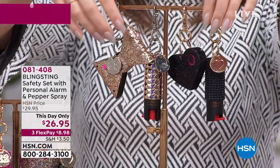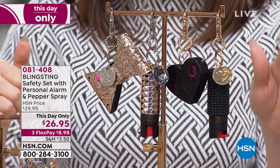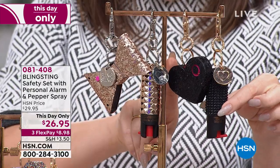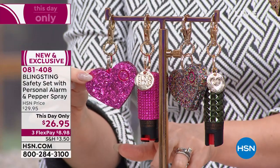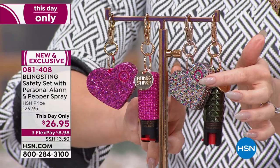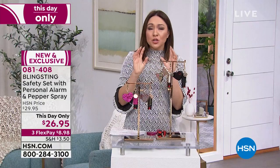So here are your options. If you love the one with the bow, this one comes in a rose gold, and it comes in a black. Is this the black with the heart? Okay, rose gold with the bow, the heart comes in a black, so black on black. The hearts I have over here come in a pink, and this one's called black as well, but it's a black multi. You see all the different colors that are on here today. That pepper spray has 10 to 12 short bursts, with a 10-foot reach.